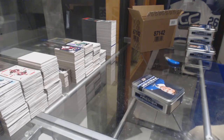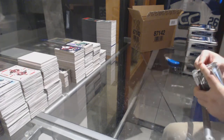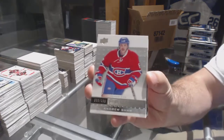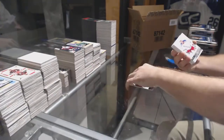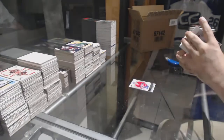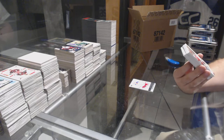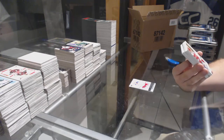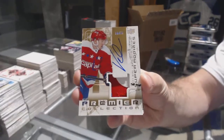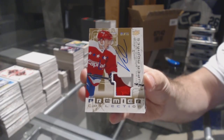So yet again, Tavares out of 6, booklet out of 15, Patrick Kane autograph, Dylan Strome $2.99. Love this freaking product. Habs $3.99, Andrew Shaw. Rangers $1.99, Jimmy Vesey. That is disgusting. Number 215, three color super rookie patch auto gold for the Washington Capitals, Vrana. Super rookie patch auto gold, Vrana.